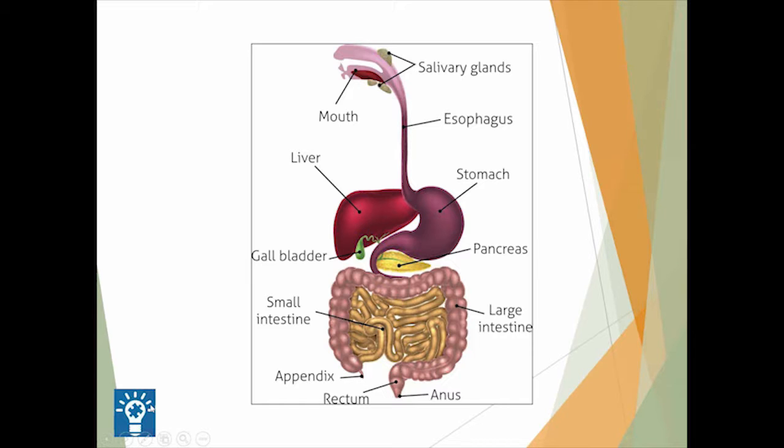So when we think about the digestive system, we really need to think about it in totality, okay? It's not just the intestines. Digestion for all of us begins in the mouth, in the release of digestive enzymes in the mouth. And then the next phase is what's happening in the stomach with the production of hydrochloric acid that's necessary to help break down our proteins.